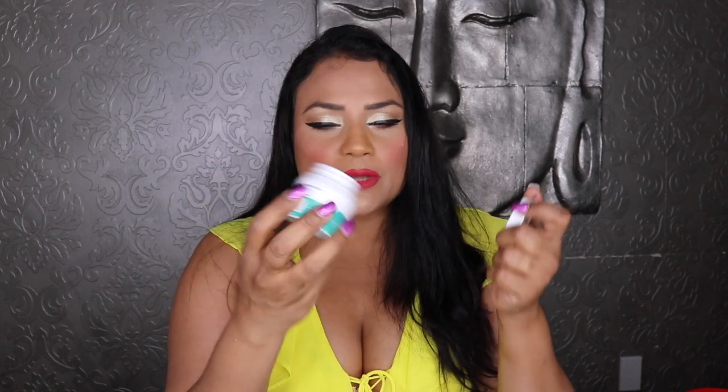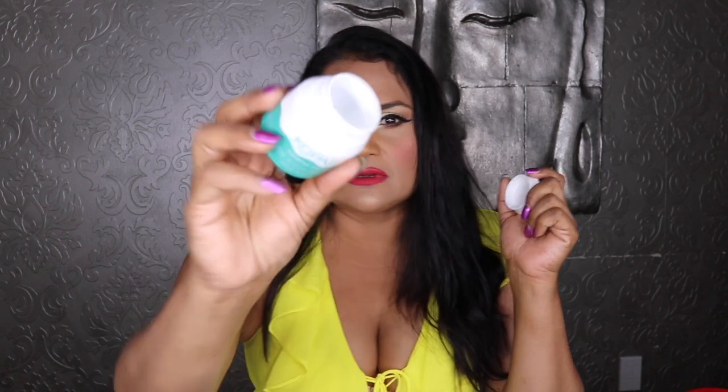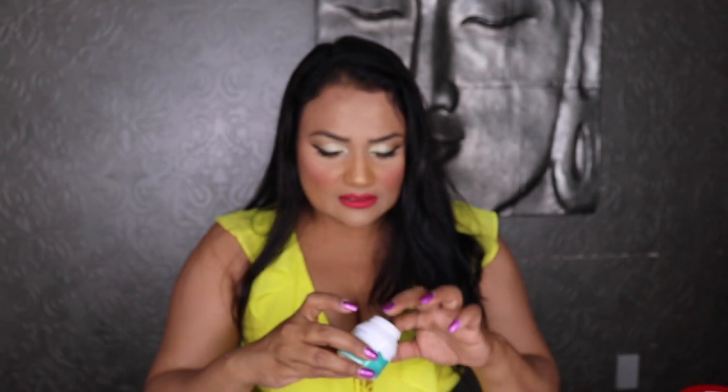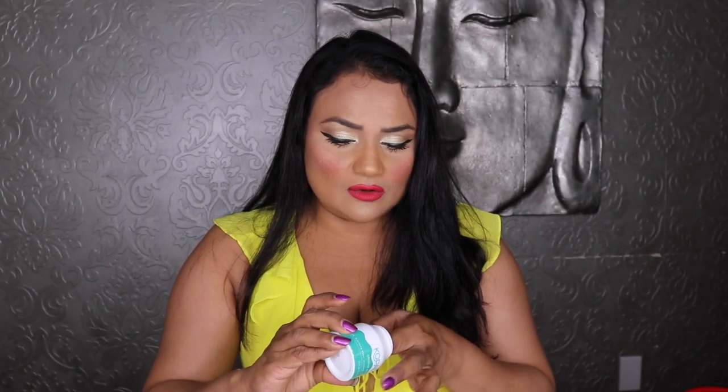This is my Kopari 100% pure coconut melt. This is 100% pure coconut oil, you guys. It's completely natural coconut oil. It comes like this little coconut melt. It's actually not an oil. It comes in a kind of melt form like that.